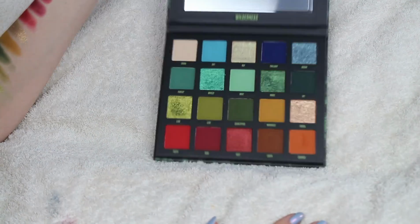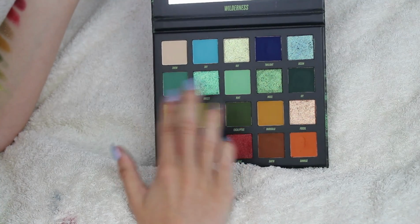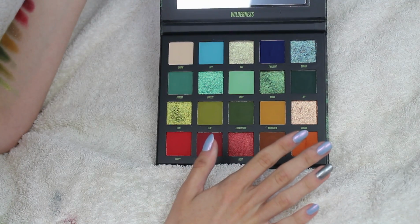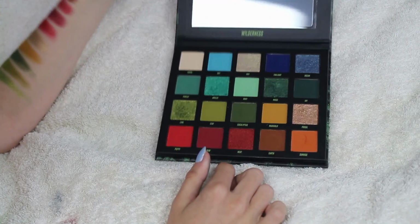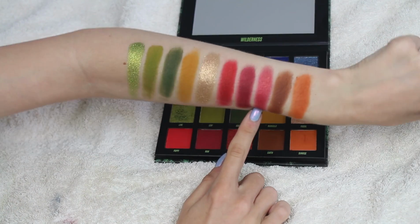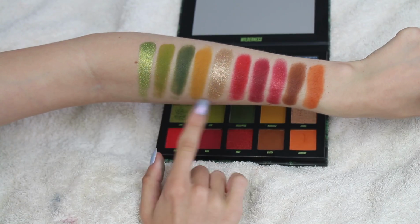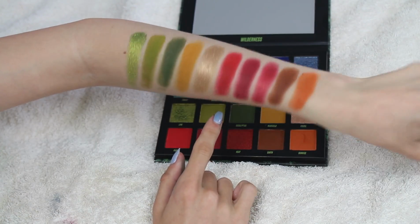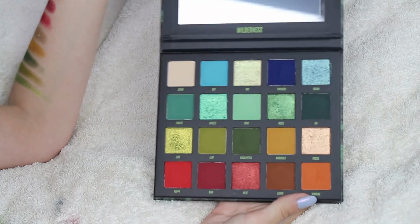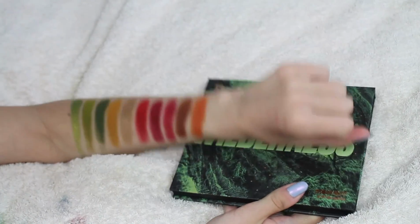None of these really swatched badly. I'd say maybe Mint did a little bit, but that is kind of a pastel shade, so I'm not giving it beef for that. All the shimmers seem really nice. Maybe apart from Heat. Heat is this red here. It's not got as much of an impact as maybe these other two here. I don't know. I'll have to play around with that one a little bit more. But no, I'm so excited to play with this. I just want to put this on my eyeballs. I can't wait. Oh my god, it looks so stunning.